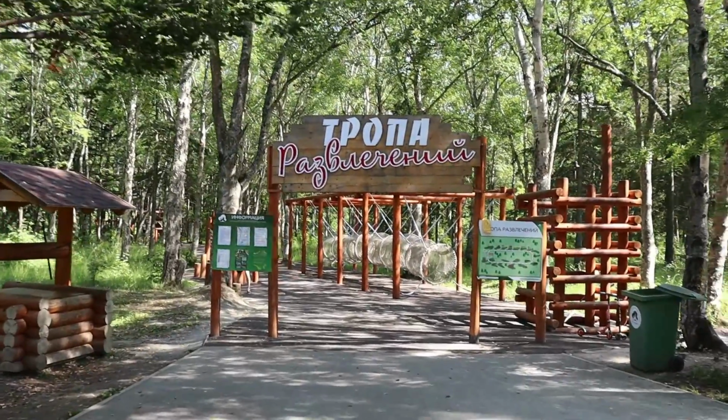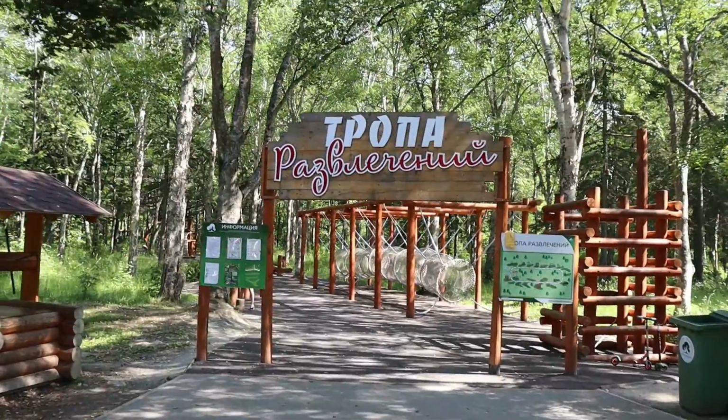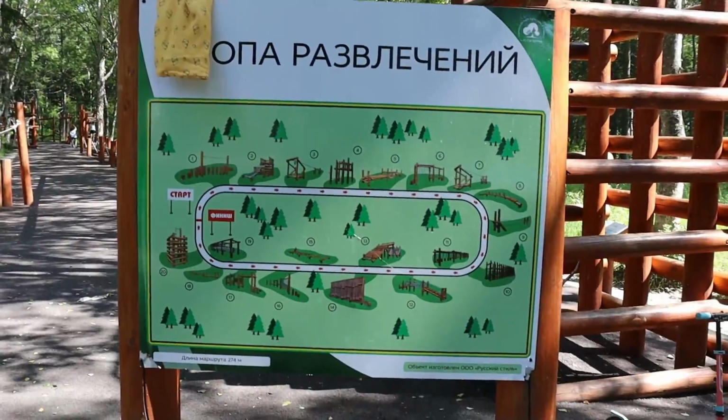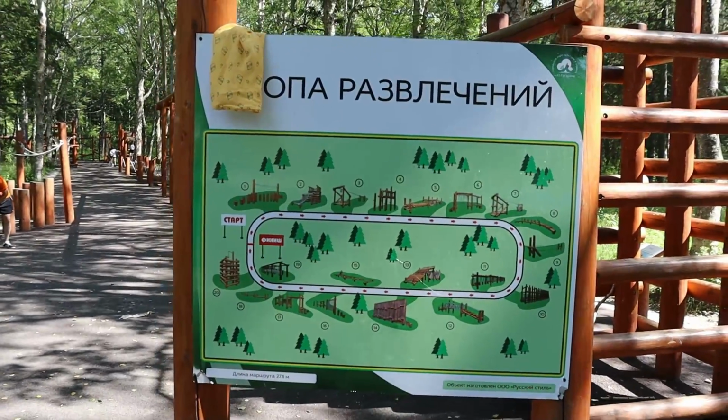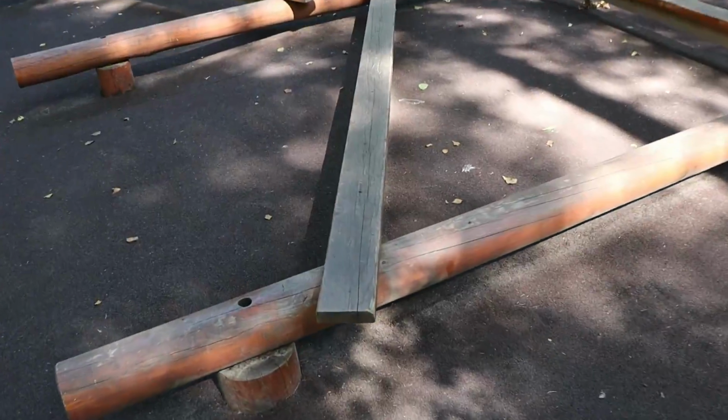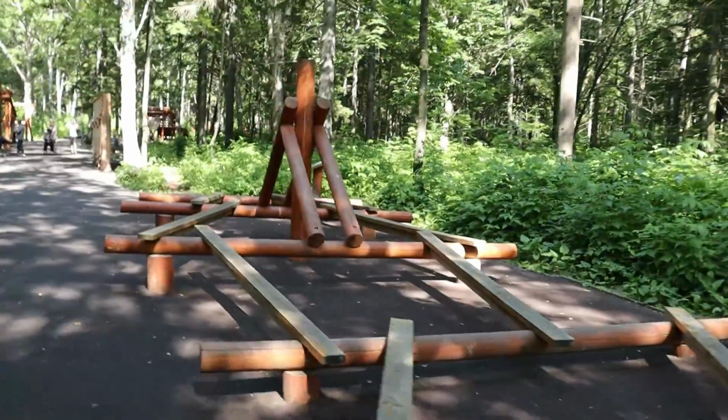One of the places that children enjoy, the obstacle track. Let's come closer and see what it looks like. There's about a dozen of obstacles here, and most of them are pretty hard even for me. This one looks okay. Okay, let me try it. One step after another. Not hard. Pretty fun. Okay, I'm alive.